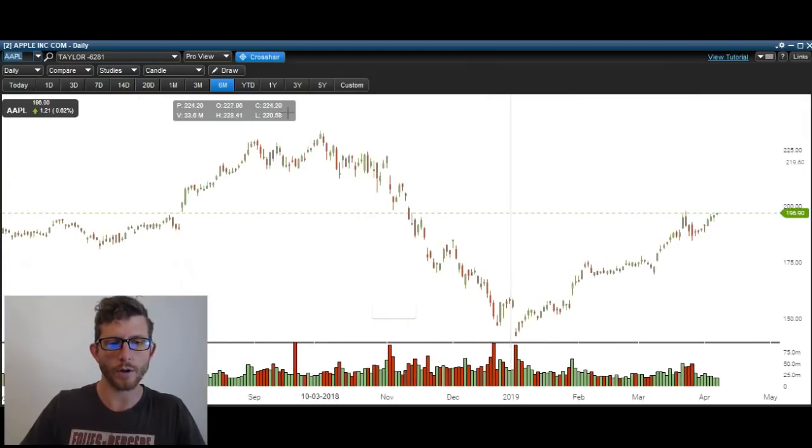Here was that support. We broke that support right here on an earnings reaction, and you can see the big move lower happened right here. Just the opposite happened recently. Big gap up on Apple right here, and then we headed higher.